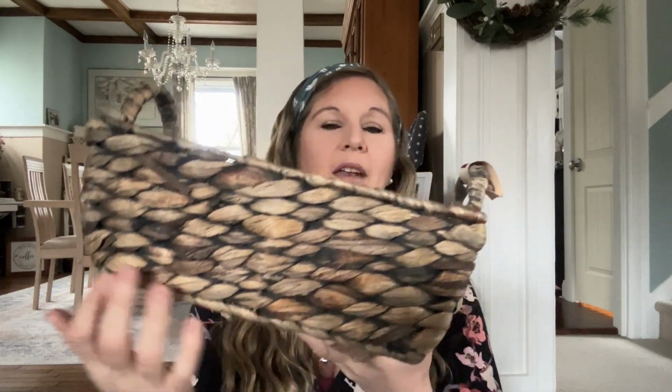Okay, so the next piece that I got was actually this beautiful little basket, and I love the color of this. I loved the weave of it. It was just so beautiful. I thought it had such a great amount of texture. I like that there's multiple kinds of colors going through it. And I have a very specific purpose for this basket.